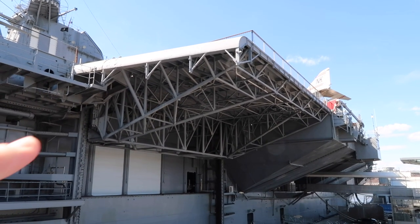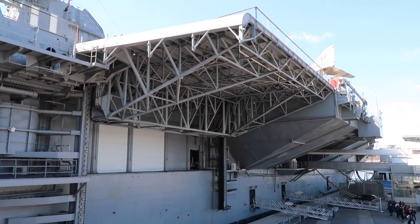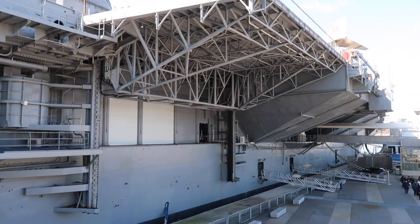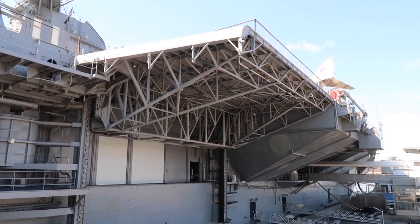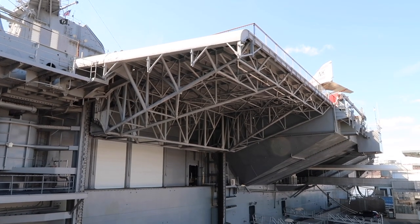Exiting the ship back down to the pier, this is the elevator that is now operational. And we rode that, I don't know, two-thirds of the way down where you could see where the aircraft doors were. So that is working now. And a couple of times during the day, they will actually let you climb on it and watch it operate.